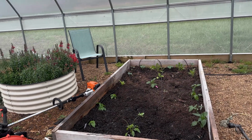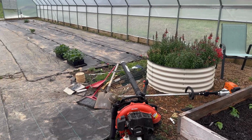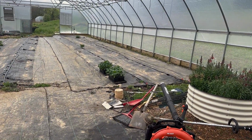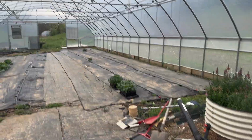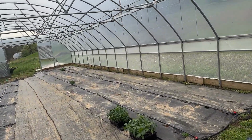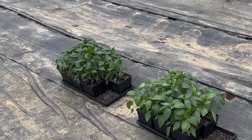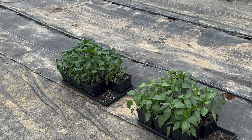So now what we're going to do is, I wasn't going to do this, but I'm going to do it. I'm going to go ahead and start planting out my peppers in the ground in the high tunnel. So let's move over here. Y'all just look at my peppers. They look so good. So I'm going to go ahead and start planting these out.